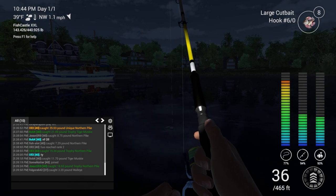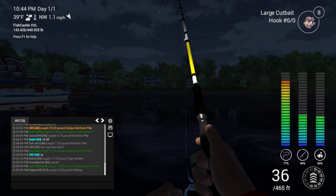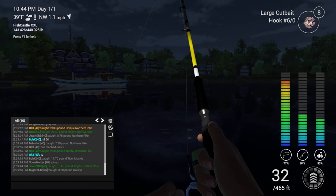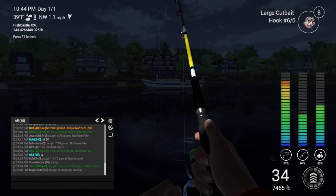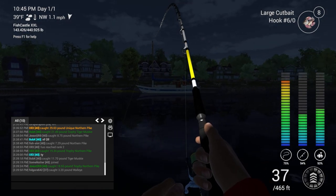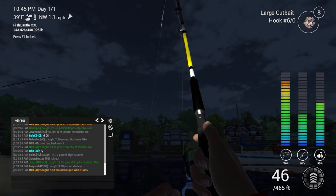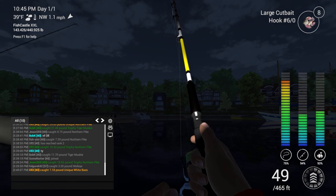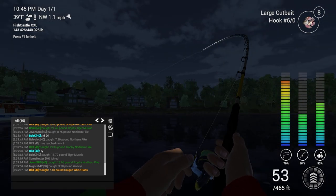Oh dear, this is actually hurting my wrist. Old timer and all. I've got to the point where I don't know if I should reel in or not, because if I do start reeling in, it just starts taking it out like there. Oh my god, back to 40. What on earth is this fish? Oh, look at this. 7.1 unique white bass. Never seen a white bass before.